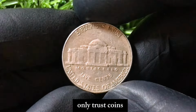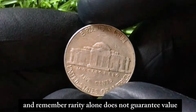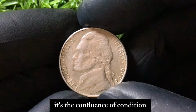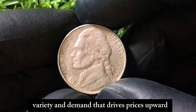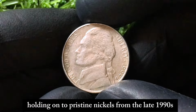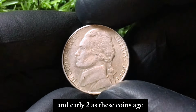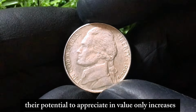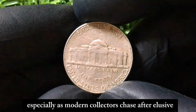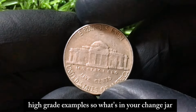Only trust coins graded and authenticated by reputable institutions. And remember, rarity alone does not guarantee value. It's the confluence of condition, variety, and demand that drives prices upward. Collectors also suggest holding on to pristine nickels from the late 1990s and early 2000s. As these coins age, their potential to appreciate in value only increases, especially as modern collectors chase after elusive high-grade examples. So, what's in your change jar?